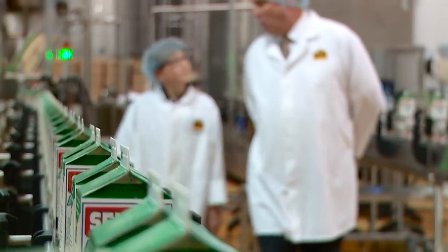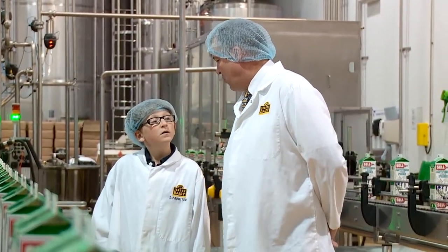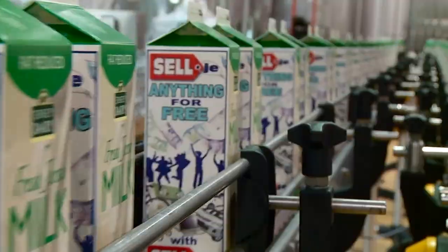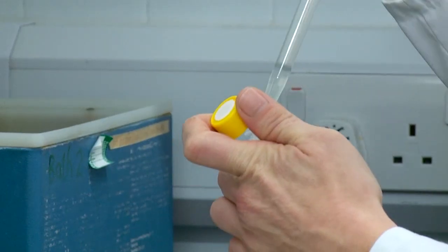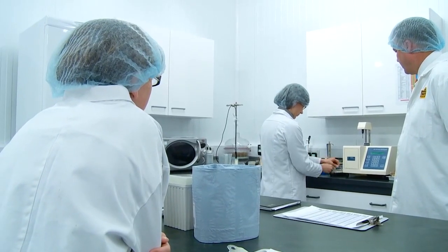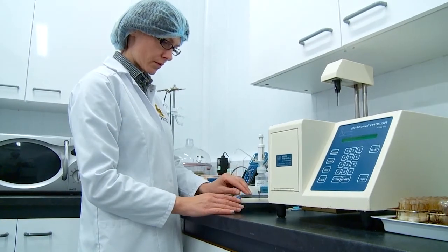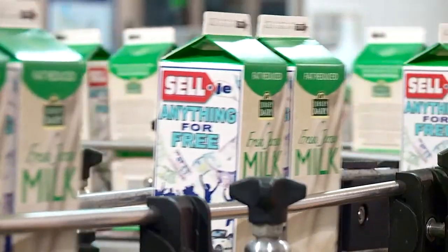Before we start every morning, we clean all the machines, sterilise all the machines before we start. If the machine has not been cleaned, it won't let us run. We're in the lab here at Jersey Dairy. All the milk collected from the farms is tested here first, and if it doesn't pass our rigorous safety checks, the milk won't come into the factory.